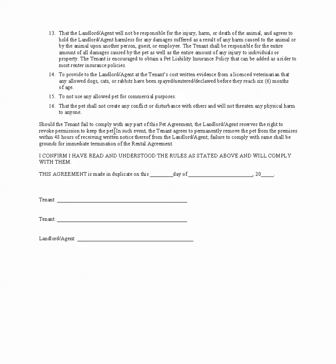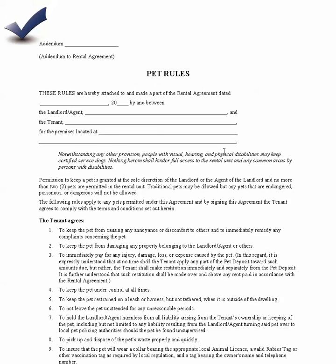Should the tenant fail to comply with any parts of the pet agreement, the landlord reserves the right to revoke permission to keep a pet. In such event, the tenant agrees to permanently remove the pet from the premises within 48 hours of receiving written notice thereof from the landlord. Failing to comply with this is grounds for immediate termination of the rental agreement. I confirm I've read and understood the rules stated and will comply with them. And then what you do is just sign it, and then you understand the pet rules.